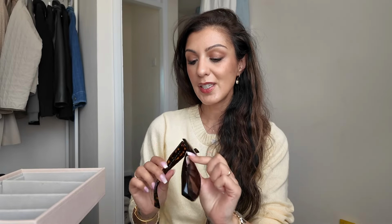Then we have these beautiful ones from Prada. These ones I got from an outlet again. I believe it was the McArthurGlen outlet in Cannock. I don't actually live near that outlet, sadly, but the Sunglass Hut at that outlet, if you do live near there or if you are traveling there, is really, really good. They often have such great deals on the sunglasses individually, and they give even bigger deals if you're buying more than one pair. So these are from Prada.